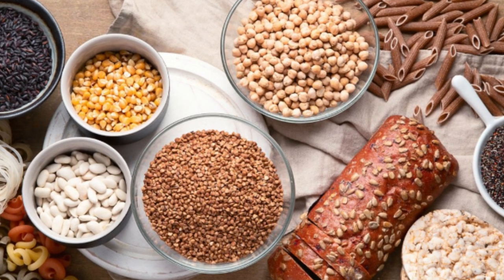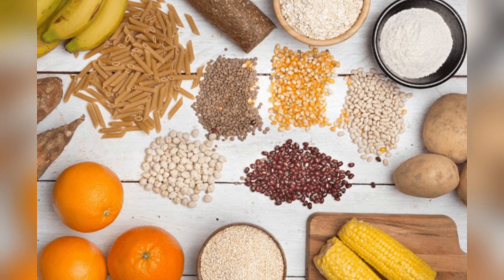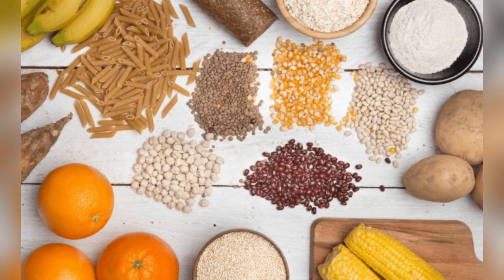Together, these elements create a warming, hearty, and deeply nourishing dish that satisfies on multiple levels: physical, mental, and even emotional, thanks to the comfort and tradition often associated with such food.